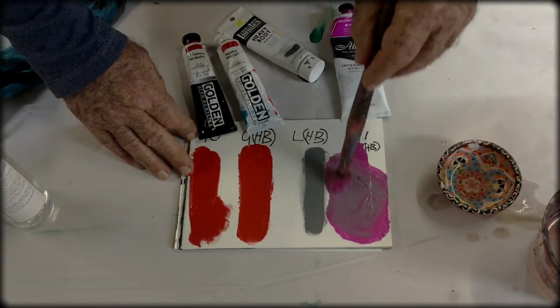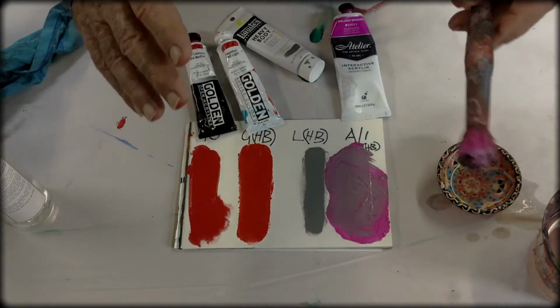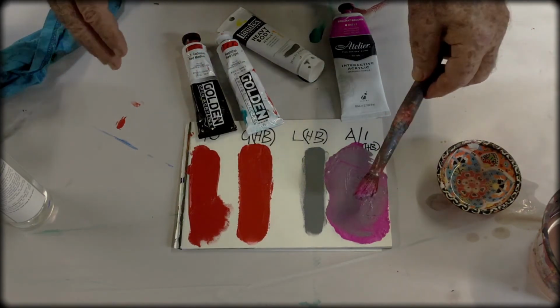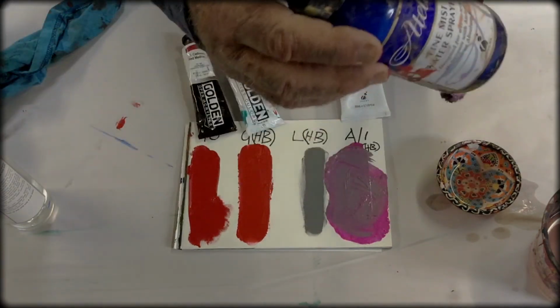So in essence, if you're using Atelier Interactive, you can paint for as long as you like. All you have to do is apply some unlocking formula, either by brush as I've done, or you can use an atomizer.